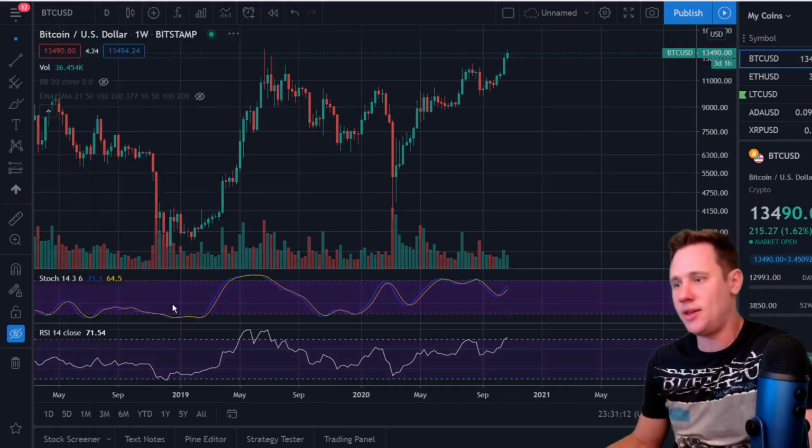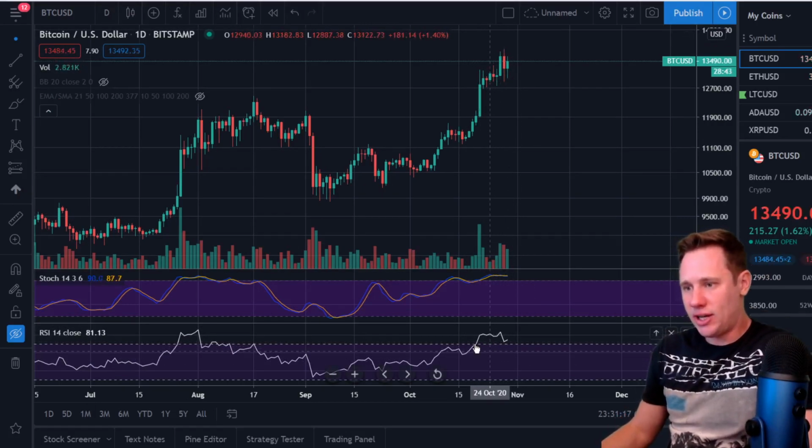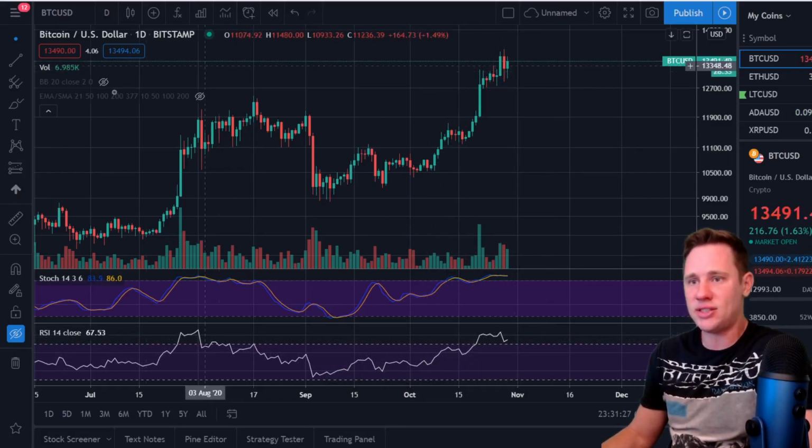So let's look at the daily. The daily is where we could see some concern here. We did hit overbought, and we are coming down. We are putting in an uptrend on the RSI. You have a high, lower high, high, lower high. Could make another stab at it.